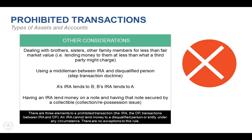However, the IRS says the intent was to get a personally owned property into the IRA, and that is not allowed. So again, it's called a step transaction, and it doesn't matter how many steps are between you and the prohibited transaction. It's simply not allowed.